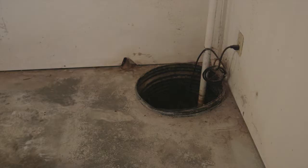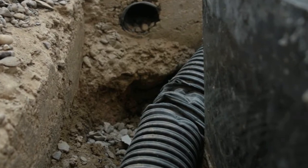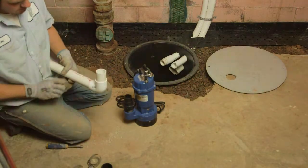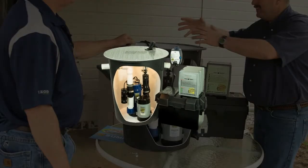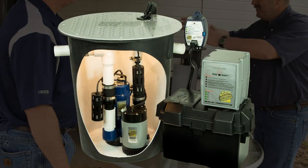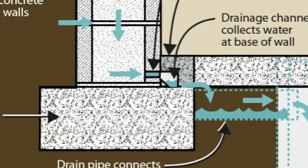If you already have a sump system, make sure the pump is functioning properly and the drain tile hasn't collapsed due to soil weight or become obstructed due to tree roots. In some instances, a little maintenance is all that's needed to take care of a small water problem. If those maintenance steps don't solve the problem, a drainage system will be the next step. There are a few varieties of drainage system to consider.